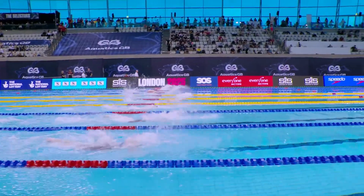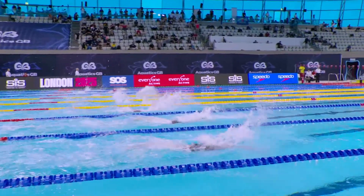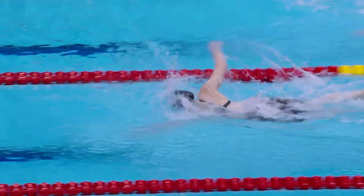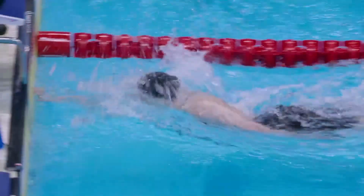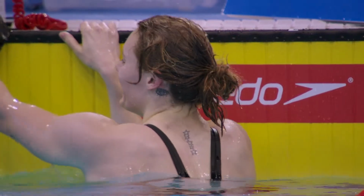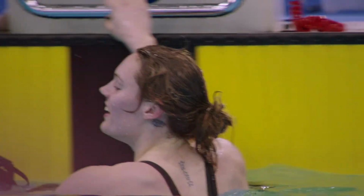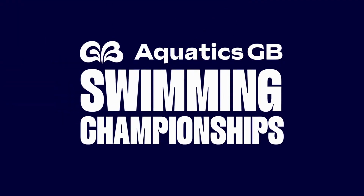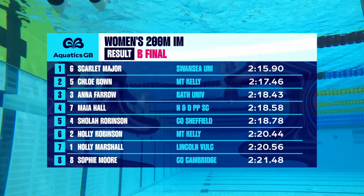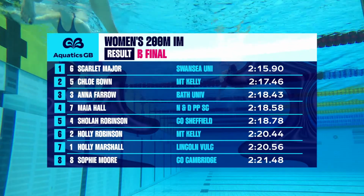And interesting tactically there, because Scarlett was comfortable down the first 100 metres or so. Certainly Shola Robinson went out well, the City of Sheffield swimmer, but that back half of Scarlett Major, fabulous back end of that medley she had. Yeah, no, Scarlett is coached by Graham Antwistle, a fantastic coach, veteran, actually an Olympic coach. He went to the Beijing Olympics.